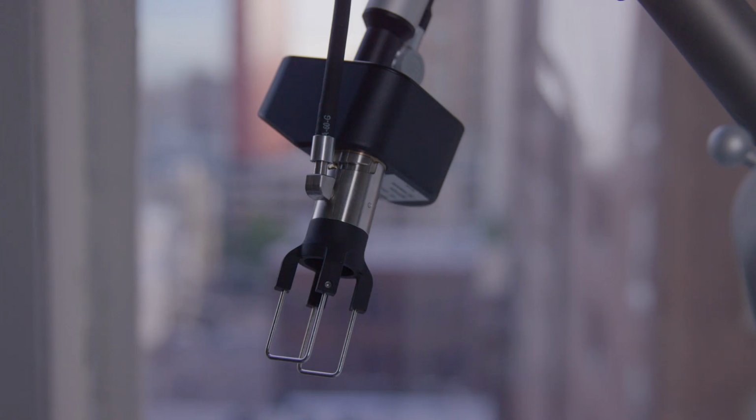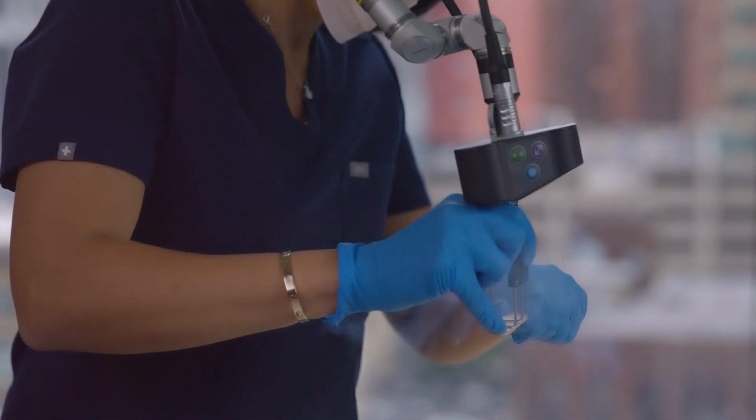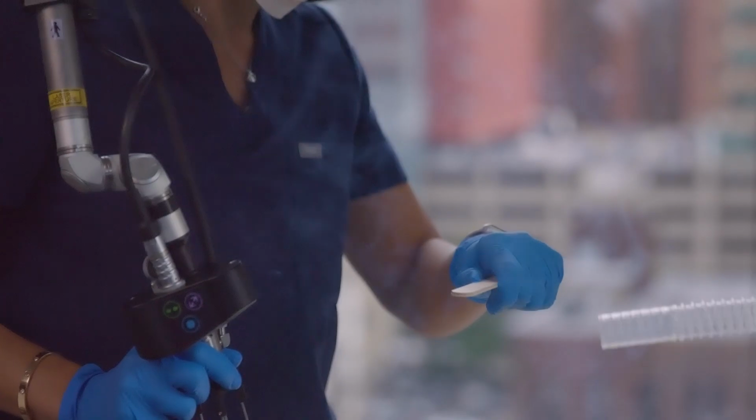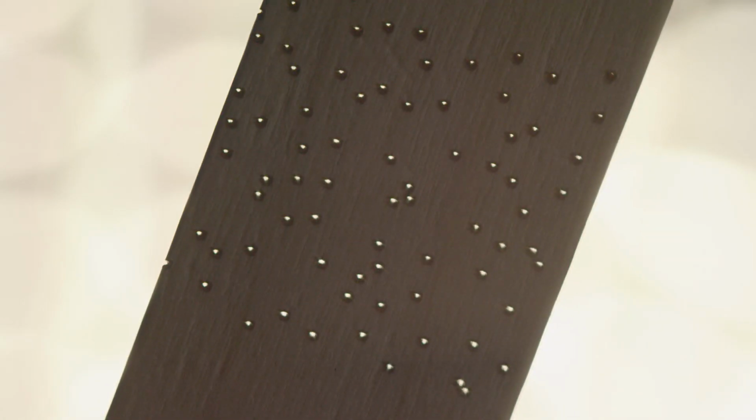When working with CO2 lasers, it's good to know that the option is there to be aggressive and to get deeper into the skin and cause larger injuries. And here we can see with this experiment with a tongue depressor, the amount of injury we can create in something that doesn't even have water as a chromophore. And it's a great treatment for absolutely everyone.